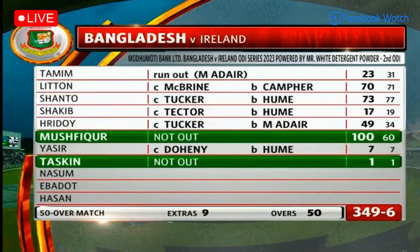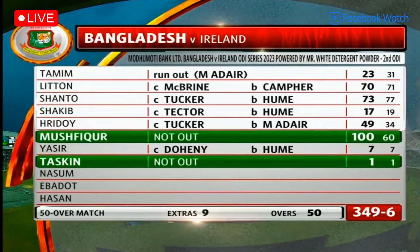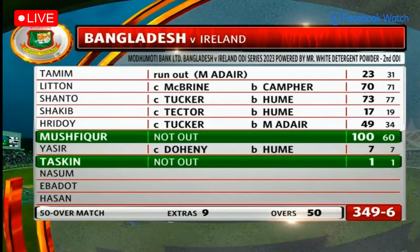Look at that. Good work from Liton Das, 70. Najmul Shanto, 73. Quick-fire 49 from Hridoy. But the standout performance by the stalwart, Mr. Dependable, who has scored 100 in very, very quick time. And Bangladesh have finished this innings at 349 for 6.